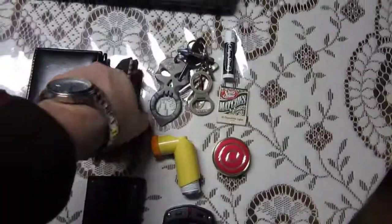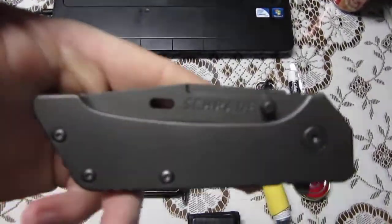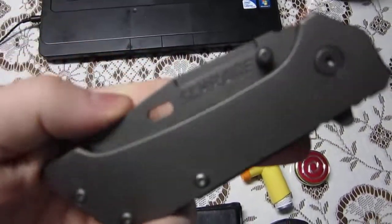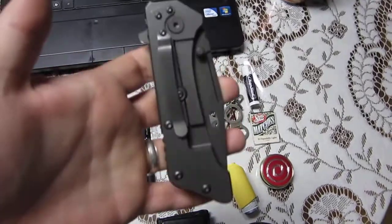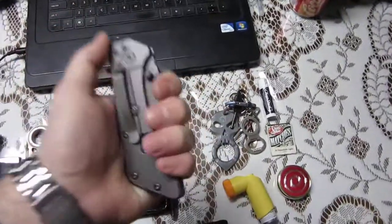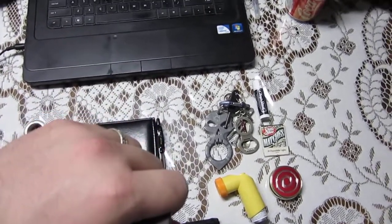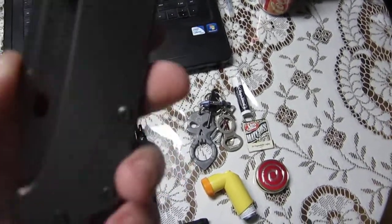So next, my new knife by, I believe it's pronounced Schrade. I've heard somebody call it Schrady before. I don't really care. I'm going to call it Schrade. This is the 301, I believe. Awesome. Holy hell, this knife is heavy. If anybody wants a super hefty knife, get one of these. It's titanium coated, really, really solid.